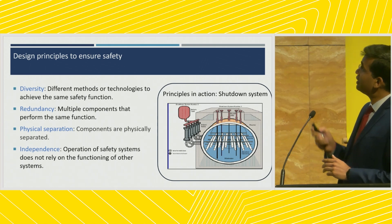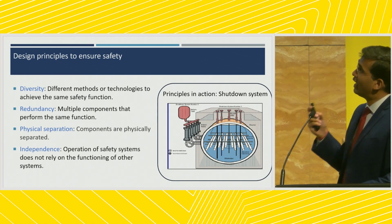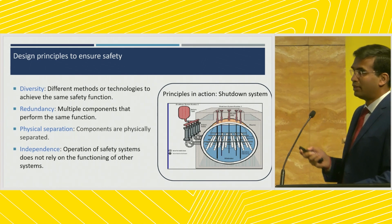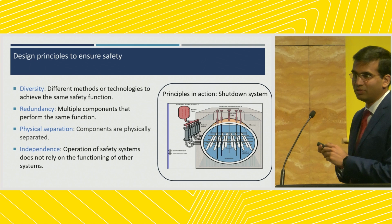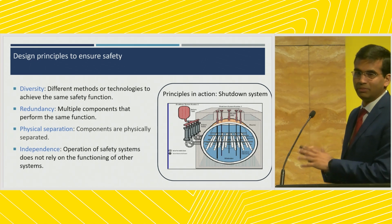So it's not only related to the shutdown system. In fact, every safety function has this diversity, redundancy, and physical separation built in to ensure that we have the highest standard of safety built in.